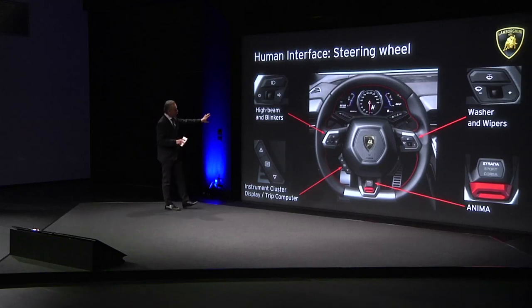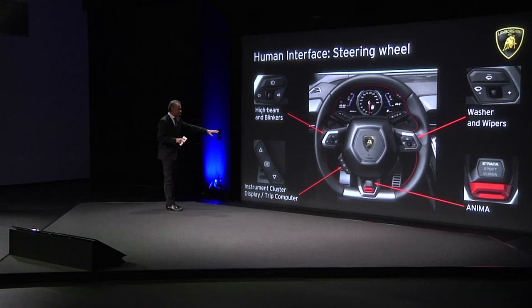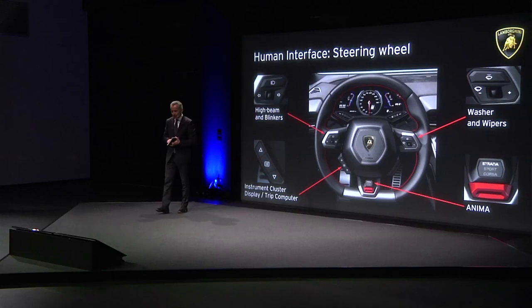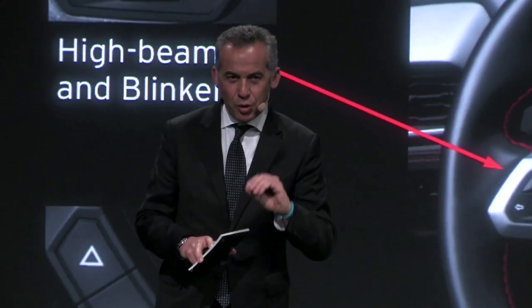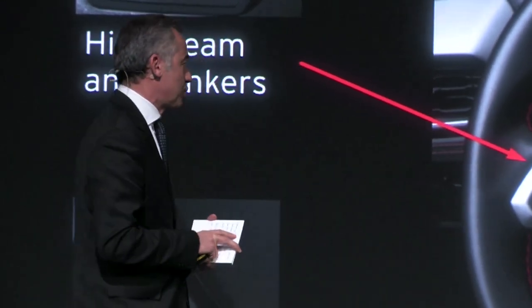We have on the left side, upper part, the high beam and the blinkers. On the right side, upper part, we have the washer and the wiper. We have on the lower central part some buttons for scrolling the menu. We'll see the function later. And in the center, there is what for us is really something completely new, what we call Anima. I will come later to the description of what Anima means and what are the main functions that we can have on this button.